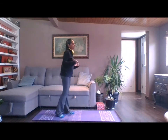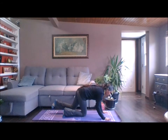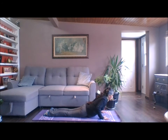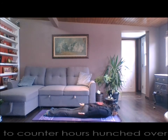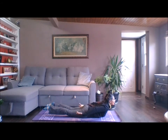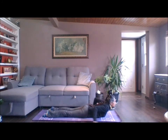And then the last pose that I'd like to do for the day is a back bend. So we're going to lie down on our stomach and we're going to do Shalabhasana, locust pose, just to balance and undo those hours of hunching over in front of a computer, which I know many of us are facing, and we might even do it a little bit more since we're shopping online. So lying down on the ground, chin on the mat, arms are stretched out, and then just inhale, lift up everything, legs, arms, chest, head. And then exhale down.